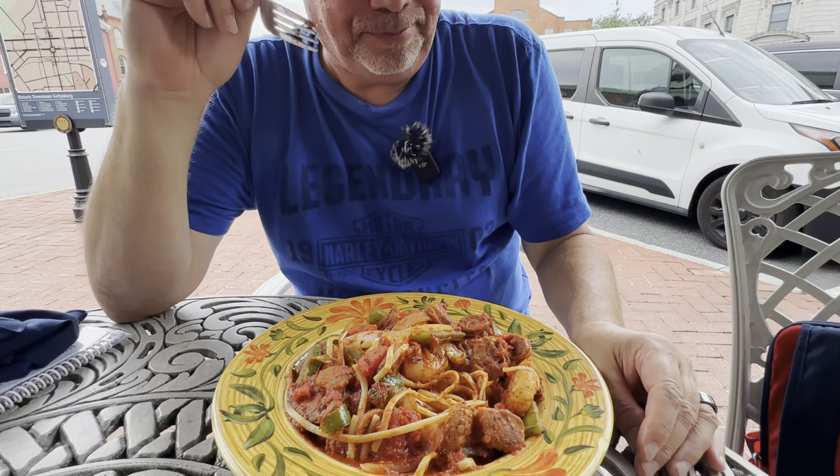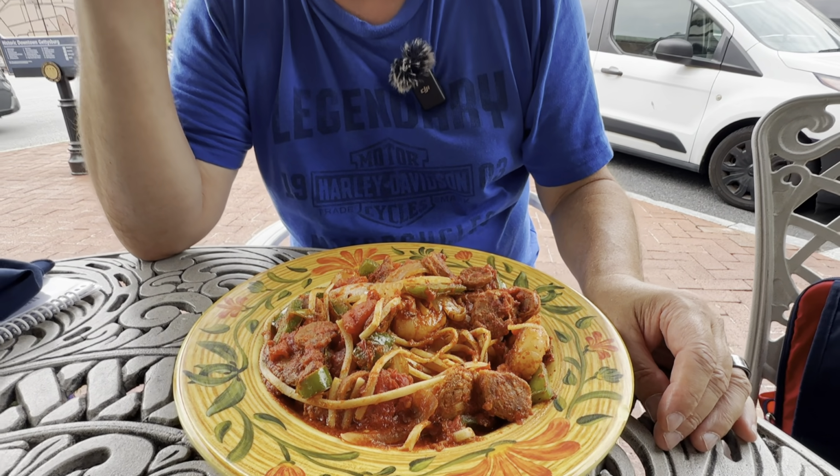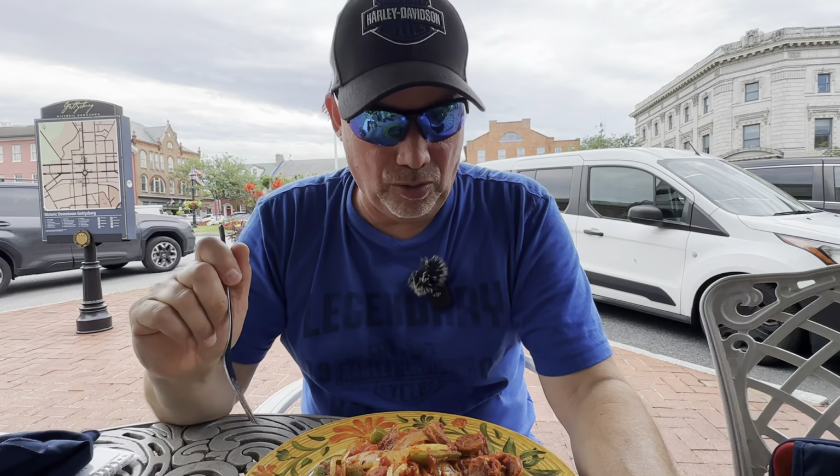Shrimp took on a lot of flavors from that sauce. The sauce, I can taste a little bit of Tabasco in there, a little bit of that cayenne pepper, but the shrimp is definitely not as hot as the sausage, but it's still really good.